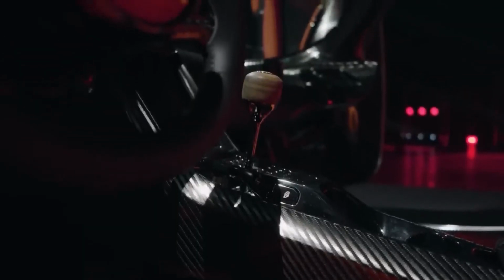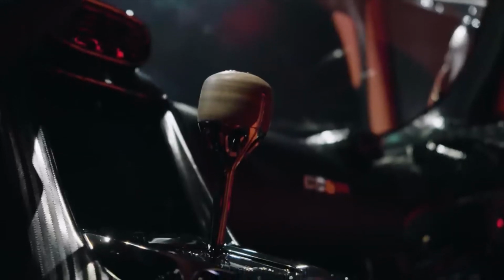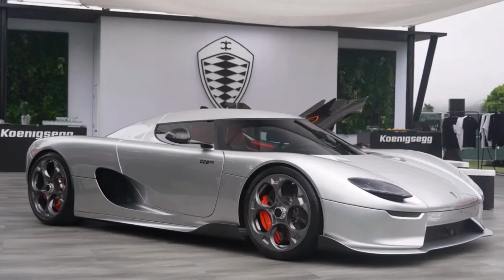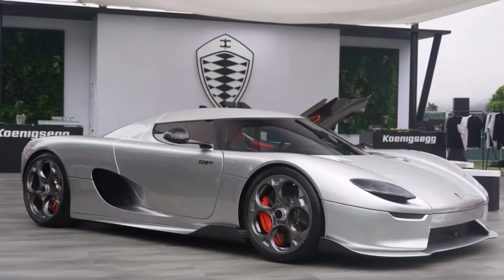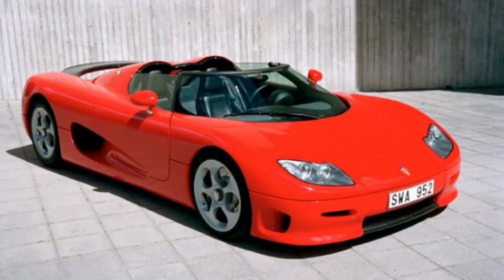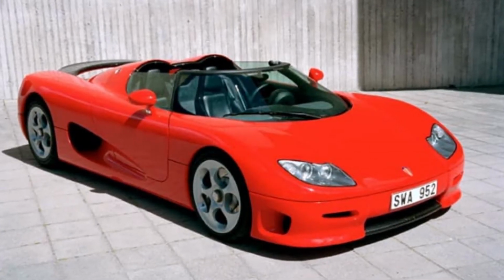Also features a manual gearbox, which is unusual for a modern hypercar. Because as we all know, only weirdos drive automatics. And anybody driving this beast of a car is no weirdo. I never really liked the looks of the modern day Koenigseggs. However, this return to basics design is certainly a welcome feature.